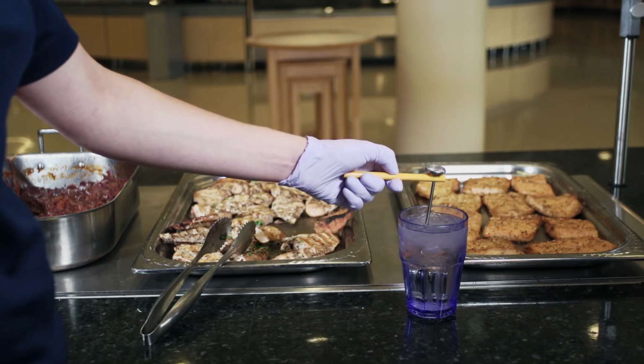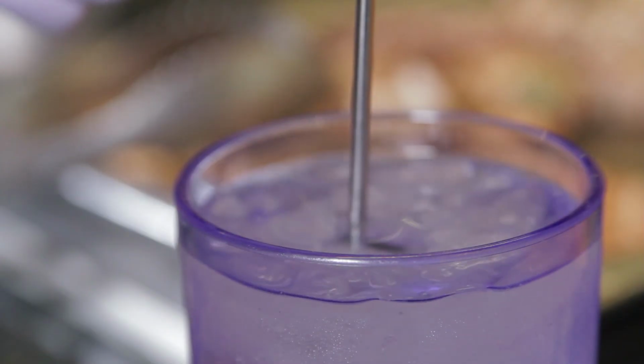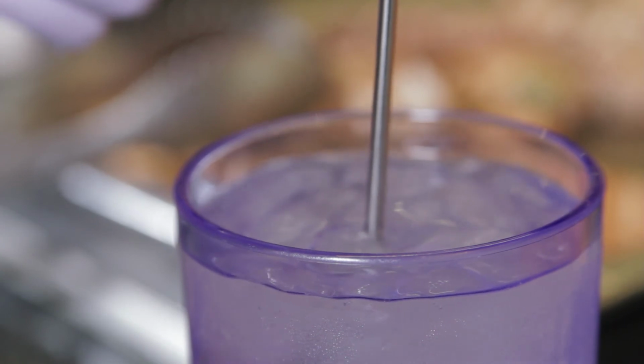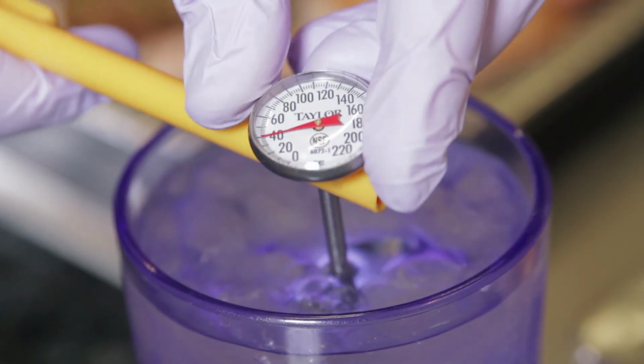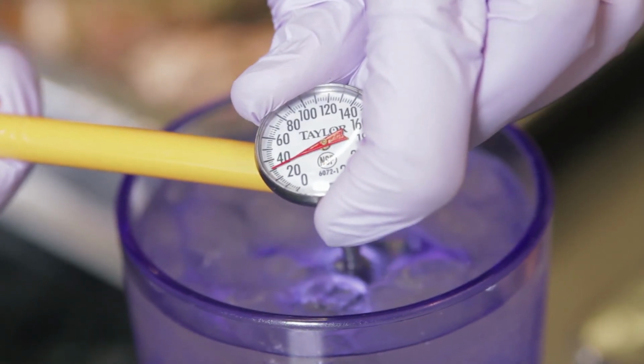To calibrate a stem thermometer, fill a large glass with ice. Add clean tap water to the top of the ice and stir well. Immerse the stem a minimum of 2 inches into the mixture, touching neither the sides nor the bottom of the glass. Wait a minimum of 30 seconds before adjusting. Without removing the stem from the ice, hold the adjusting nut under the head of the thermometer with a suitable tool and turn the head so the pointer reads 32 degrees Fahrenheit.